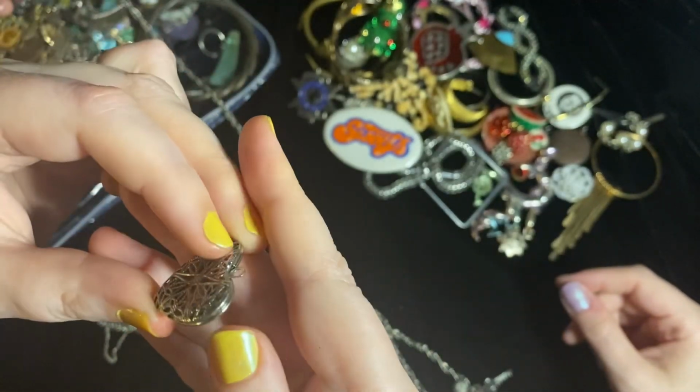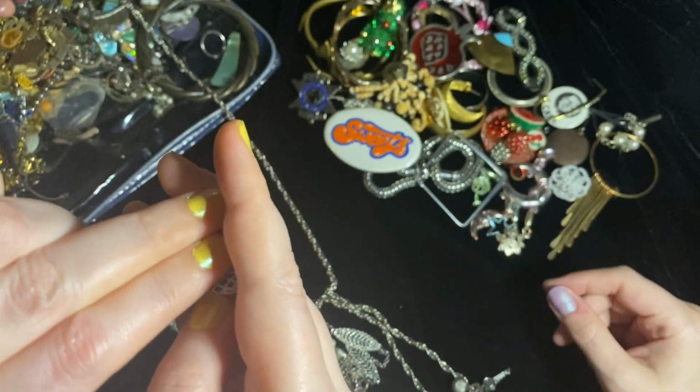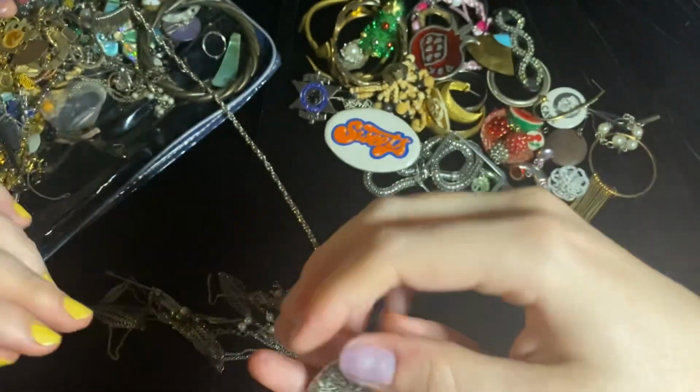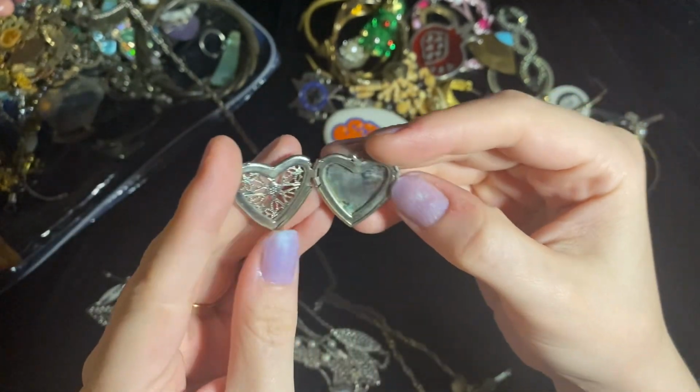I think it's a locket. Yeah, I think you're right. It is a locket. Oh gosh, it's going to be really hard. Oh, that's pretty.